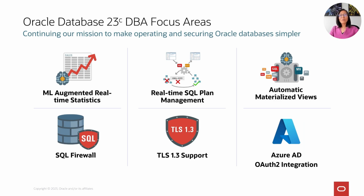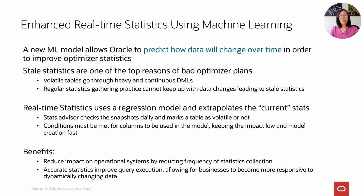Now let's take a look at some focus areas to help make DBAs more productive. First, I will highlight some enhancements and new features that automate and improve user and operational experience. Then we'll walk through a few of the new security capabilities.